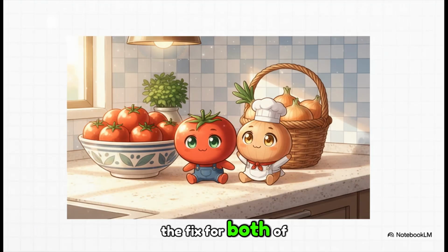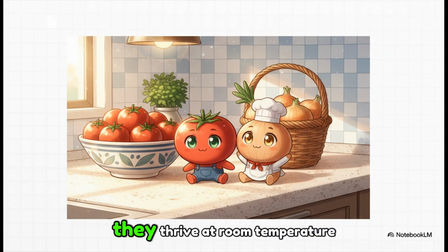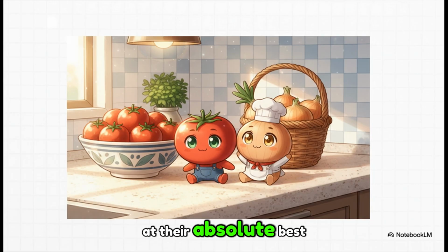And the fix for both of these? It honestly couldn't be easier. These guys are countertop companions for a reason. They thrive at room temperature. Keeping them out of the fridge isn't just about preventing mold or stopping them from tasting like cardboard. It's about letting them be at their absolute best, packed with flavor for when you're ready to use them.